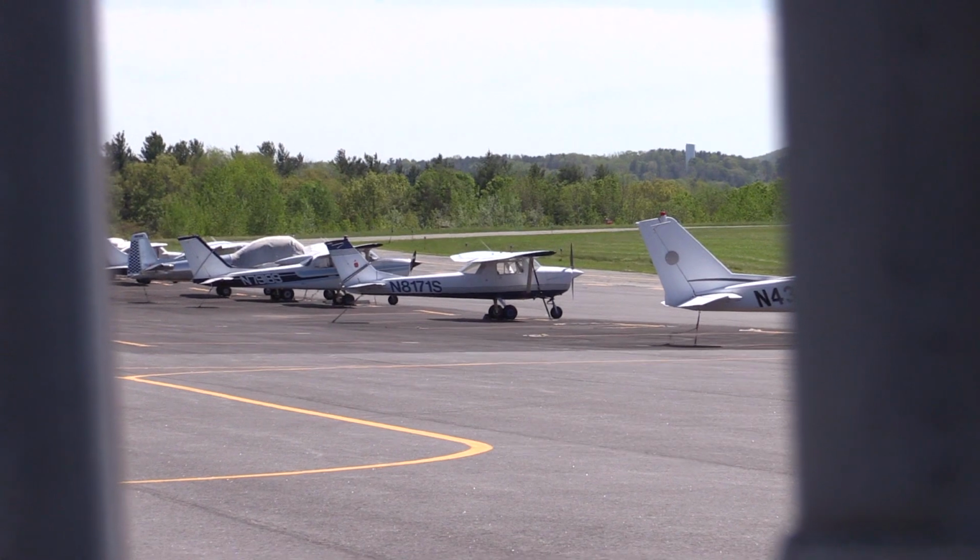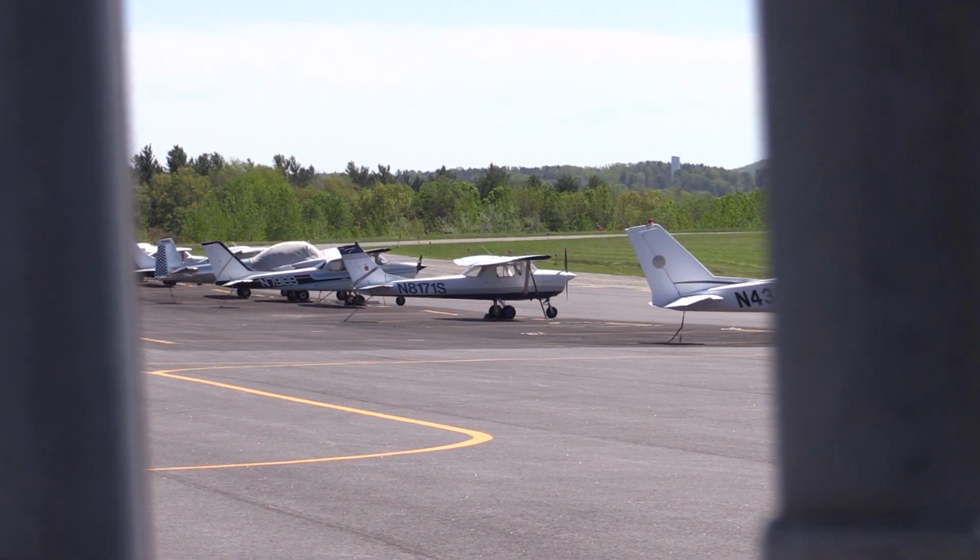If we still have more need than we have now, we'll put another avgas tank in. If we get more jet and turboprop traffic, then we'll put in some Jet A fuel. So that'll be in the future. It's a $700,000 project, mostly paid by FAA and Mass DOT.